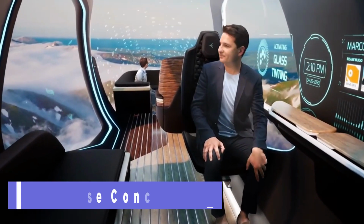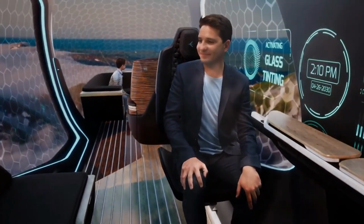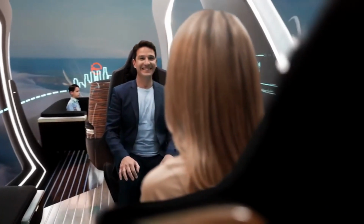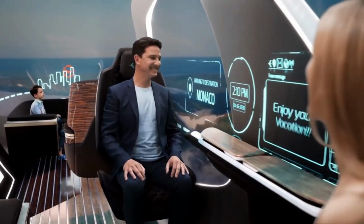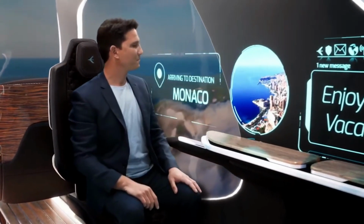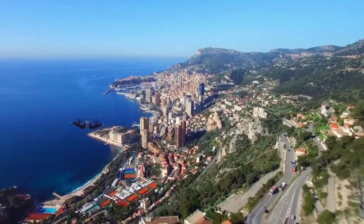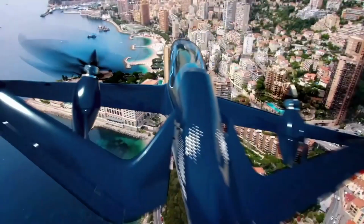Pulse concept. The Pulse concept is a futuristic aircraft that can take off and land vertically and fly like a plane. It is designed by Ember Design Ops to mark their 50th year of innovation. The aircraft is a luxury jet that can be used for personal or business trips. The Pulse concept has a roomy cabin that can fit up to 5 people.